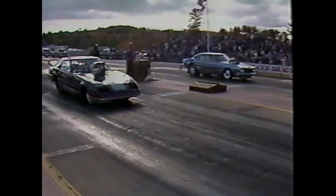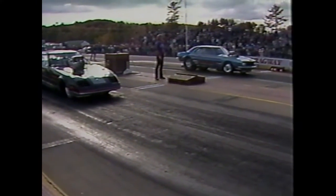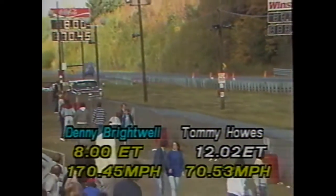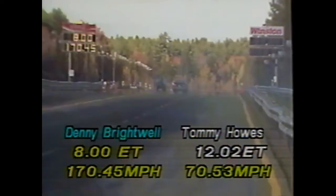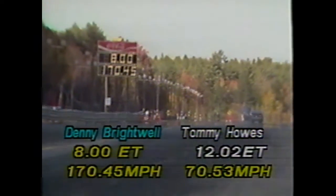The Wild Bunch, the stands are always packed when these guys appear at the local drag strip. Wheelstanding their way off the start line side by side. Tommy House, he has a motor ball. Look at the smoke coming out the back. Denny Brightwell, the Camaro's streaking for the lights. A low lap time, 8 seconds flat. 170 miles per hour for the steel block Bright Light Camaro.